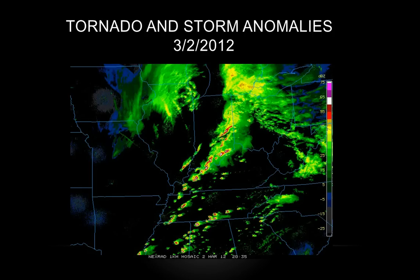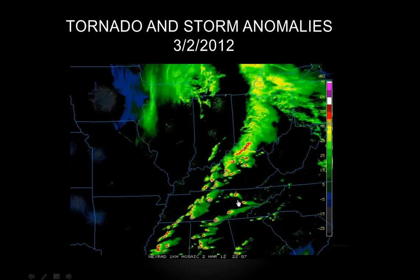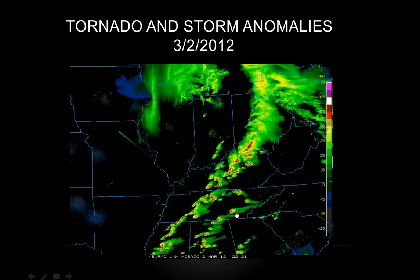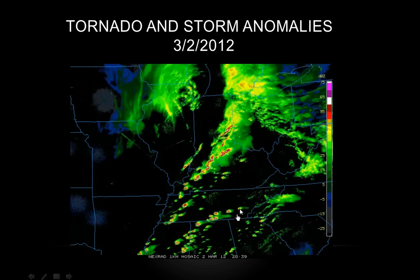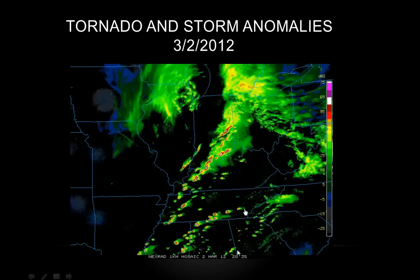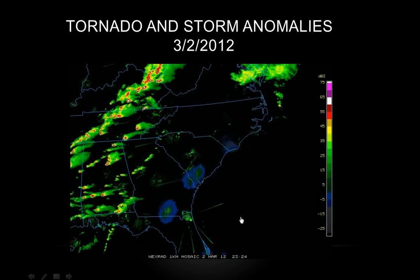Here we have the tornado cell from the 2nd of March. If you notice right here, you'll see an anomaly, a cloud bursting out of the system below it. In a close-up view, you'll notice more. There's an electrical charge that comes shooting down this way. There's also 2 electrical beams that come out and hit this cloud twice. Is this normal? I don't believe it is.